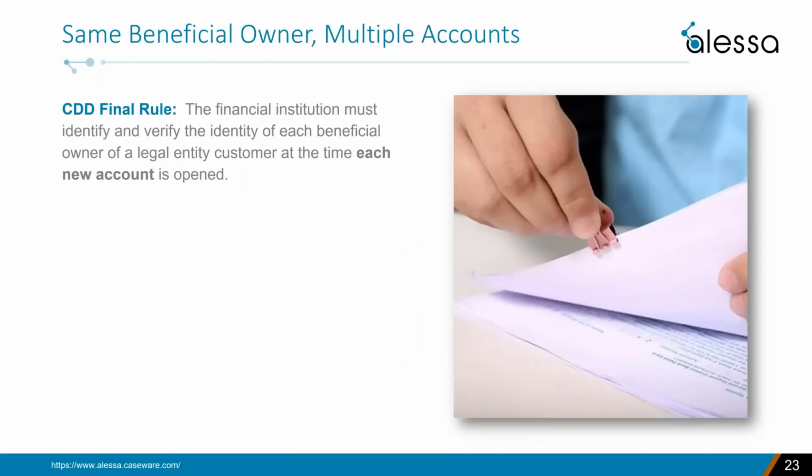How do the CIP rules then apply when you have one person who's a beneficial owner on multiple accounts? You might encounter this under one of two likely scenarios. Either the same legal entity customer is opening an additional account, or an individual is a beneficial owner of more than one legal entity customer, each of which has accounts, and one of these entities is opening a new account.